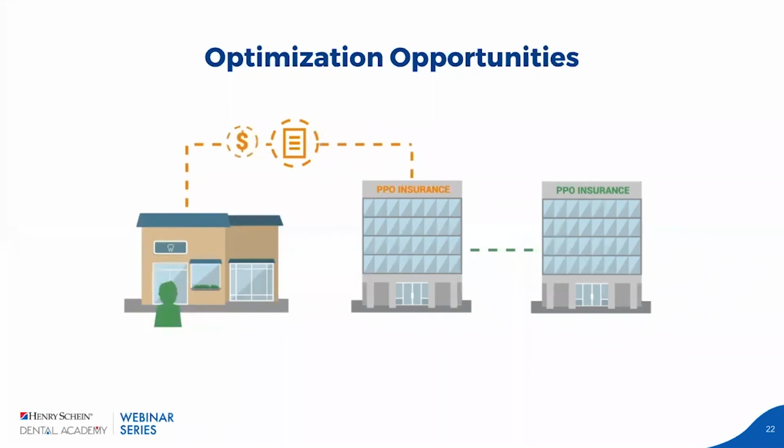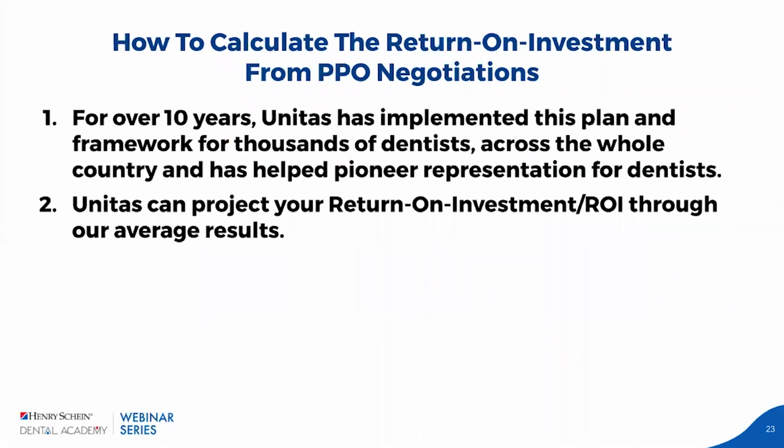Negotiations is a lot like pulling out a tooth. You probably shouldn't pull out your own tooth, but you probably can. Optimization is like a root canal. There should never be a situation where you do your own root canal. So again, optimization does yield pretty good reimbursements. A lot of times for our clients, optimization is where we get the biggest increases. So with the greatest risk comes the greatest reward, but that's what will help you evaluate if you were to work with us. The last thing is, how do you calculate your return on investment from negotiations?